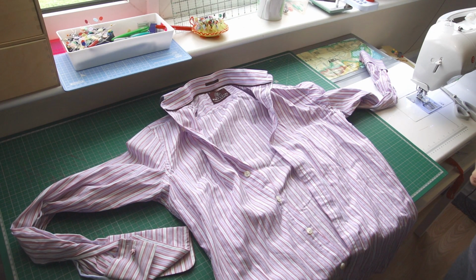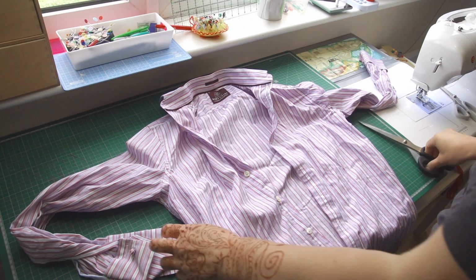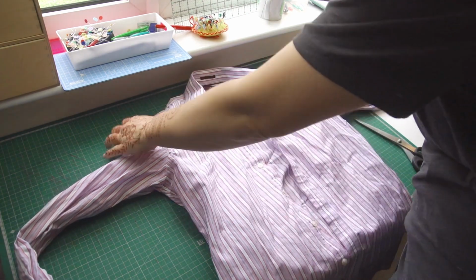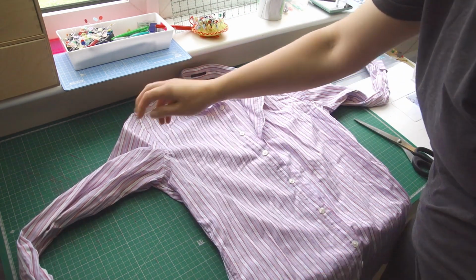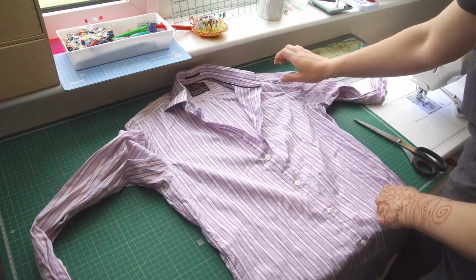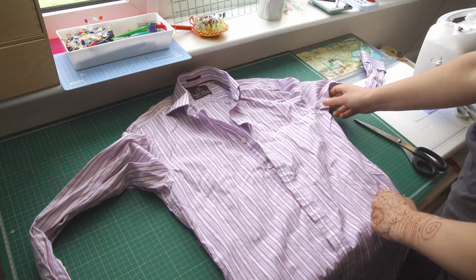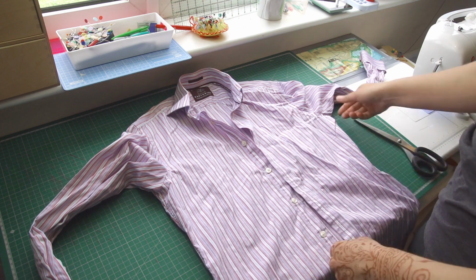Today a short video about a great resource for any craft project, and for me, sewing and quilting: button-up shirts. I do go to the charity shop every week to drop off my donations as I progress with my minimal house. So I've got a lot of stuff to get rid of on a weekly basis, so I don't shy from the opportunity to have a look at what they've got on the hangers.